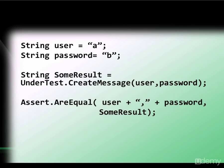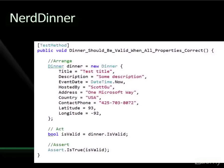Questions so far? Okay, so this is a previous example of the nerd dinner test. This is an example where we had many more magic stuff, like the event date was date time now, Scott Goo was hosted by instead of some user, etc.